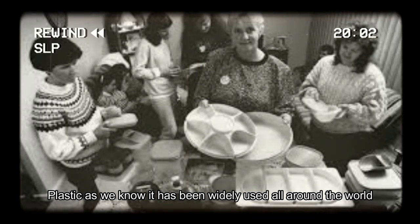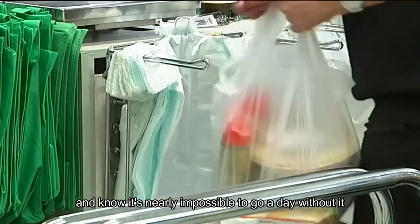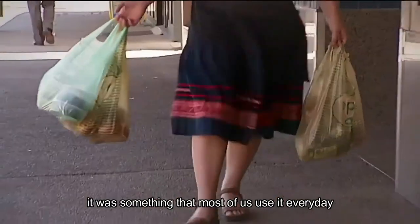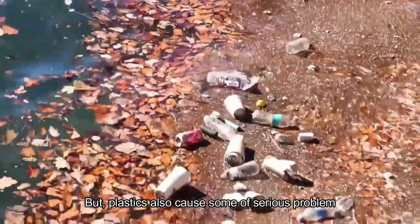Plastic, as we know, has been widely used all around the world since Tupperware was invented in the 1940s. And now, it's nearly impossible to go a day without it. It was something that most of us used every day. But plastic also caused some serious problems.